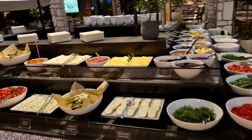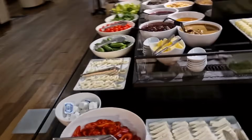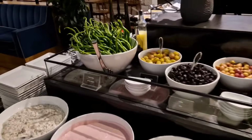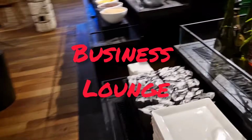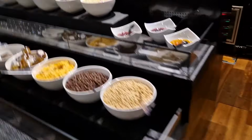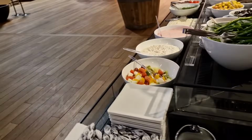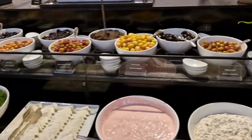So they've got all the salads, all the cheese, cucumbers, the sauces, the olives, and if you're really up for it, some chili, yeah, at 3:30 in the morning. They've got breakfast cereal. It's actually very nice, and a fruit bowl as well. So they've got some fruit, olives. For me, I'm gonna have a coffee, and then we'll deal with the rest of it, see how it goes.